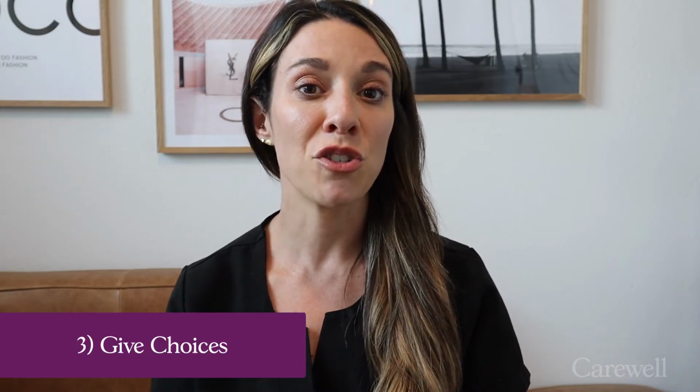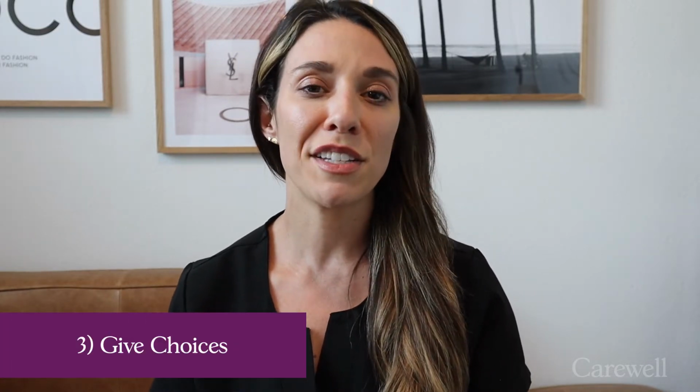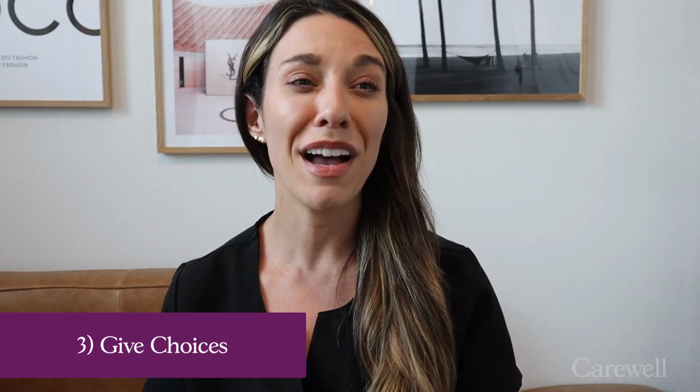My tip number 3 would be to give the person who's living with dementia choices. Everyone wants to feel like they still have some sense of control and independence and purpose, right? So it's important that we still allow for this. And this might look differently throughout the stages of dementia, and something that you might find in the earlier stages that would work is asking the person who's living with dementia an open-ended question like, what do you want to eat today? But as dementia progresses, we might have to change our approach a little bit.